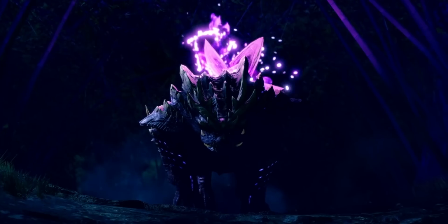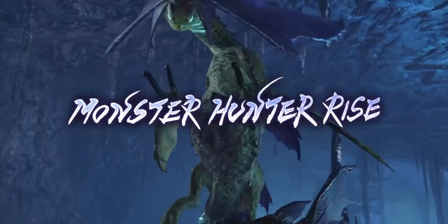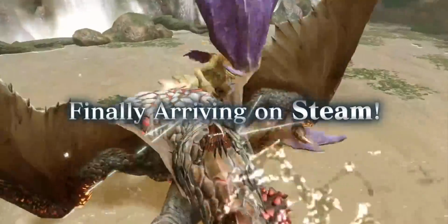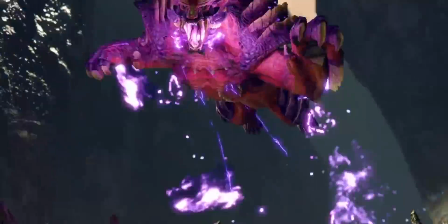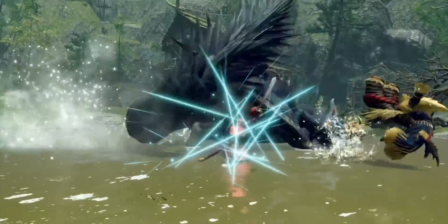The next one I've got hundreds of hours into, and that is Monster Hunter Rise. That's currently $20. They always have that game on sale though, so you don't need to rush out and pick it up if you haven't. But man, I love Monster Hunter Rise. It is my favorite Monster Hunter game. Capcom nailed it with this game.